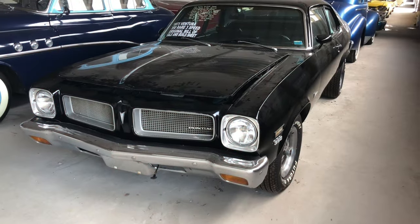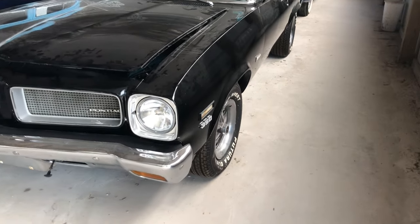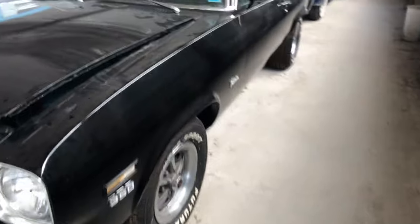Okay, guys, I found another one. I used to call this the stepsister to the Nova. And if you hear that, you guess what I'm talking about. The Pontiac, I'll let you see it. All right, it's the Pontiac Ventura. This one here seems to be in excellent condition. It's coming with a 350.